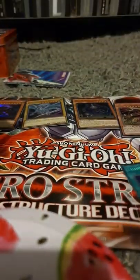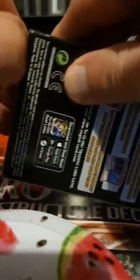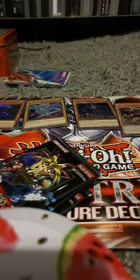Come on. Still trying to get the Neo Blue Eyes Ultimate Dragon, or even the Deep Eyes White Dragon, and then you've got the Blue Eyes Chaos Max Dragon as well. Usually if the packs are together, there are duplicates, so hopefully that is not the case with this one.